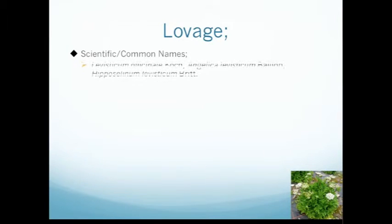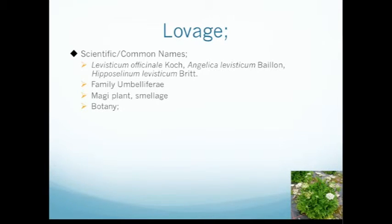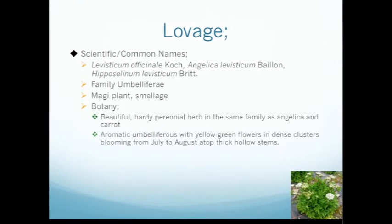Lovage. Levisticum officinale Koch, or Angelica levisticum from Balan. Hipposelinum levisticum from Brit. Family Umbelliferae. It's known as the maggi plant or smellage. It's a beautiful, hardy perennial herb in the same family as angelica and the carrot.